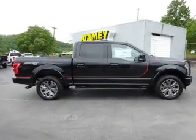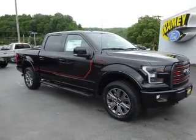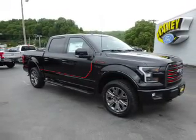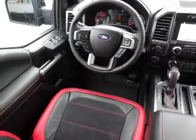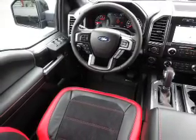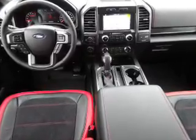Inside you'll find ventilated seats, leather seats, heated seats, Bluetooth connectivity, Sirius XM satellite radio, an auxiliary input, steering wheel controls, memory seats, a premium sound system, push button start. Great quality at a great price.